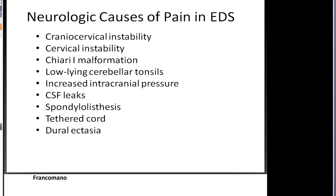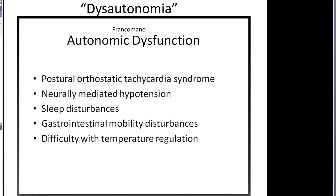Next slide. So all of those things could potentially cause dysautonomia. So those are things to keep in mind to rule out if this person really seems to be in the dysautonomia category, and that's their big, big presenting problem.